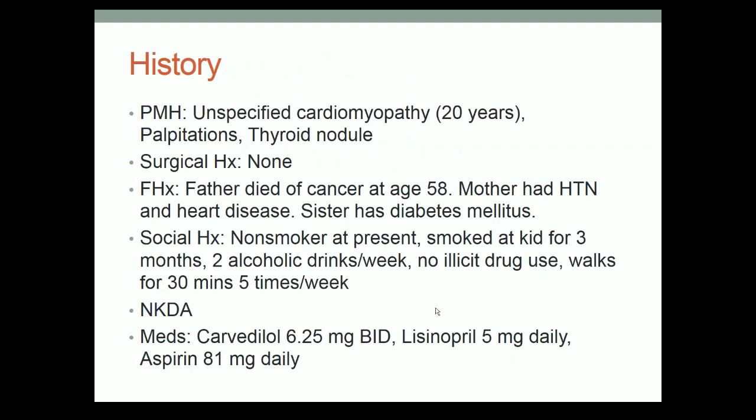Well, unspecified cardiomyopathy for 20 years, so ejection fraction problems have come up time and time again in this gentleman. Non-smoker, no significant smoking history, a little bit of alcohol, walks a lot, and he's on standard treatment for low or not normal ejection fraction, carvedilol and lisinopril, not very high doses, and some aspirin for some reason. Not sure why he's on aspirin.